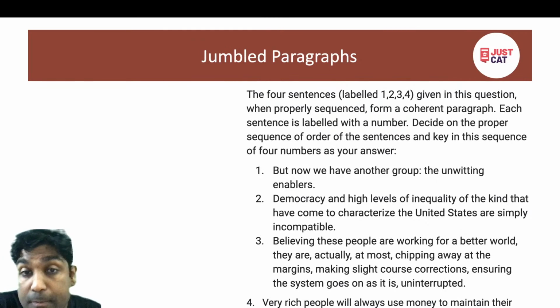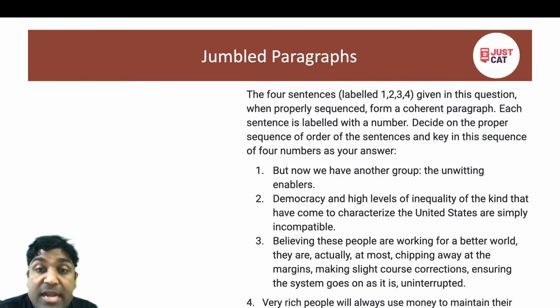now there is one, because one brings contrast. But now we have another group, the unwitting enablers. So immediately contrasting to the very, very rich people are enablers who do some good things. Who are enabling something positive. They're bringing some change probably. So immediately after 4 is 1.